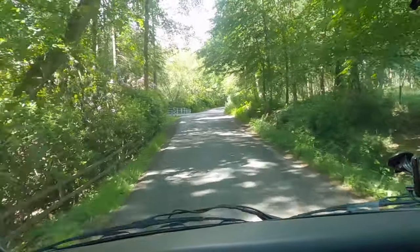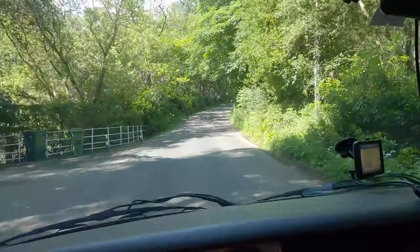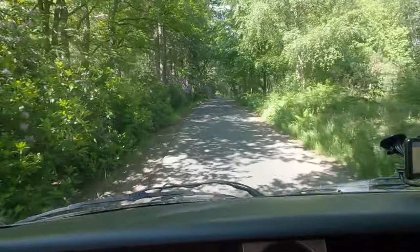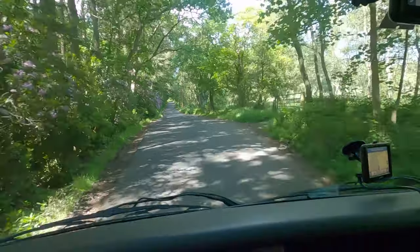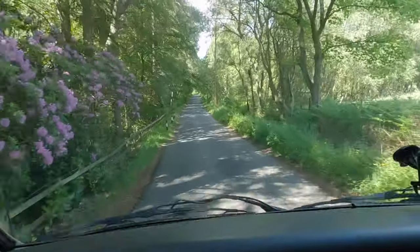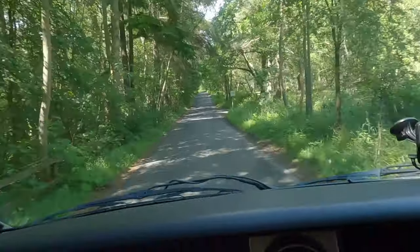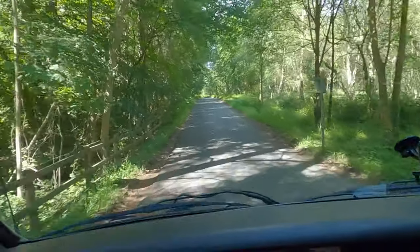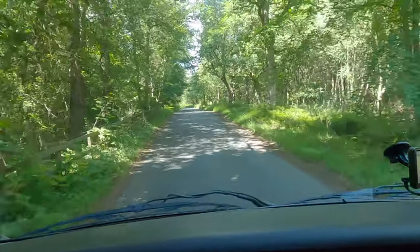It did say that they take minibuses and coaches in the car park, so while there's no information about the access, I'm assuming that because it takes minibuses and coaches, we're all good in our motorhome. So we shall see. It looks fine as it is. It's obviously quite quiet. It's midweek. What day are we on? Tuesday. On a Tuesday, midweek in June, so it's not school holidays or anything. Not a bank holiday weekend.